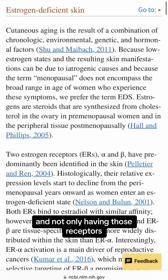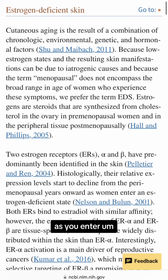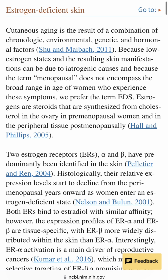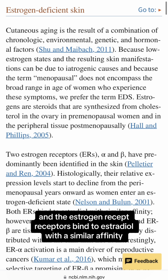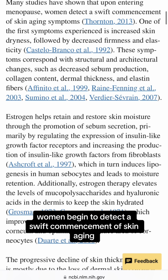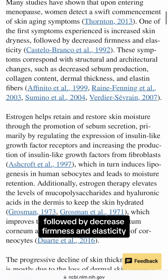And not only having those receptors, but how they express themselves, how they are used. And so their expression levels decline from the perimenopause years onward as you enter postmenopause in this estrogen deficient state. And the estrogen receptors bind to estradiol with a similar effect. Many studies have shown that when women enter menopause, women begin to detect a swift commencement of skin aging. And one of the first symptoms experienced is increased skin dryness, followed by decreased firmness and elasticity.